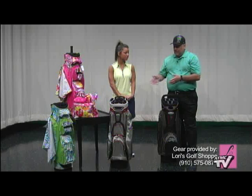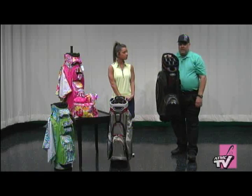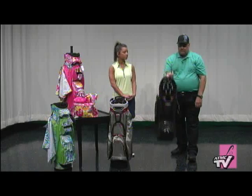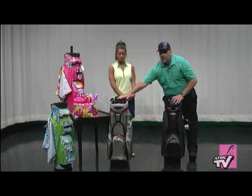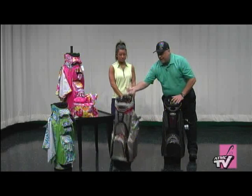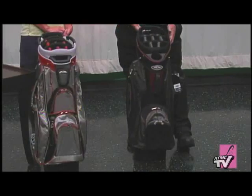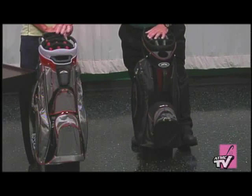I have a lot of ladies that like these bags. One reason, super lightweight. This bag right here is not the Cadillac. This is the Cadillac over here. This thing right here, full-size bag, under 8 pounds. This bag here, under 7 pounds. Now, this is the C130.